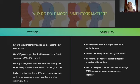And now, due to social media, a lot of youth and students are actually finding mentors through social media. They are on TikTok and Instagram and any other social media app. They're DMing these people, they're watching their videos and being like, wow, if that person could do it, so can I. And mentors help create better bonds and better attitudes towards a subject or activity, right? It's so much easier to do something, even if it's hard, if you know that person's in your corner and is still going to be proud of you no matter what.